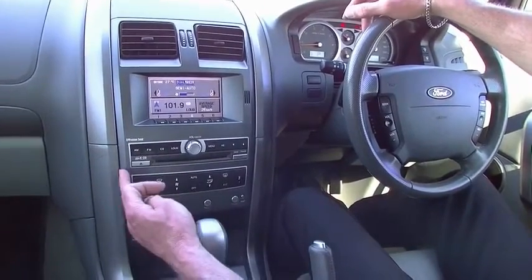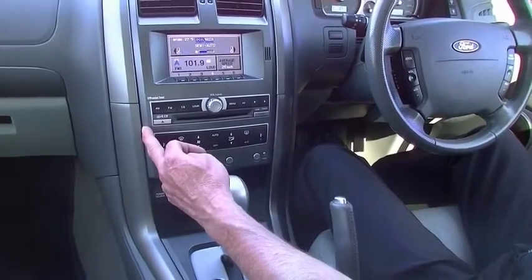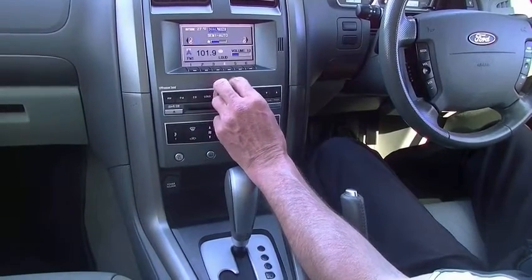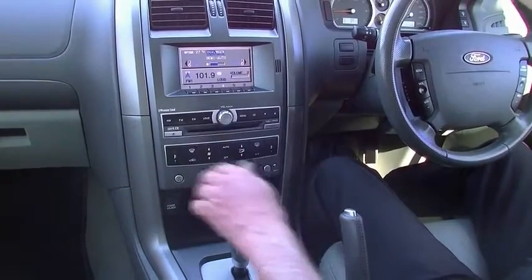It is a premium sound system in the Ford Territory Ghia. AM, FM stereo, 6-stack in-dash CD player. So you've got it all there, and as I said, really good quality sound. We'll have a listen. Yeah, nice. Not a very good song though.